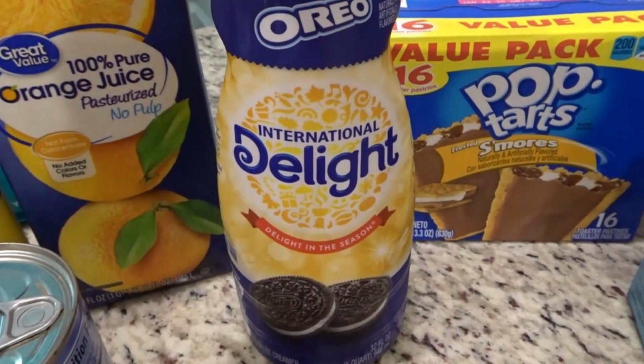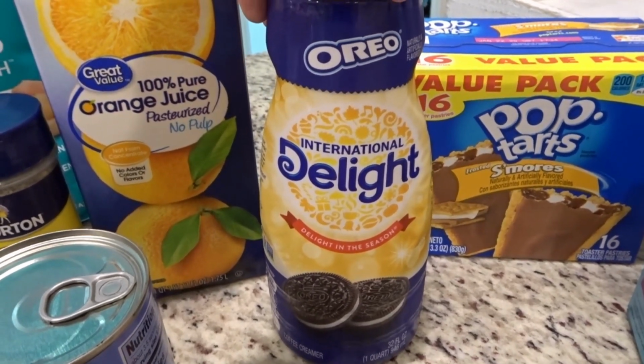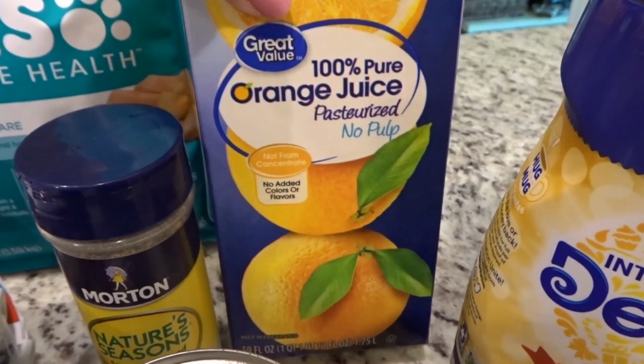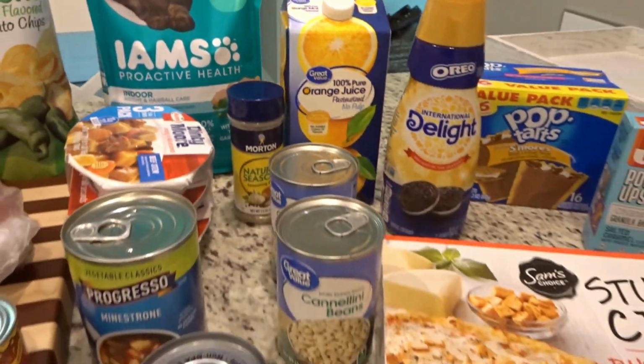This creamer is my all-time favorite creamer, and I felt like it was going to be a limited edition thing, but they've kept it around. So if you've never tried the Oreo creamer, y'all, it's my favorite by far. This orange juice, we don't keep orange juice all the time, but I was kind of craving it, so thought I would pick that up.